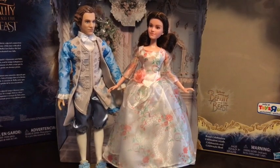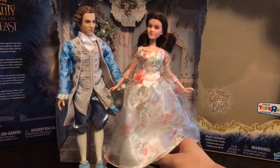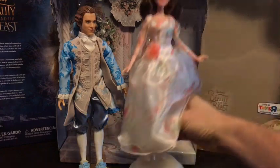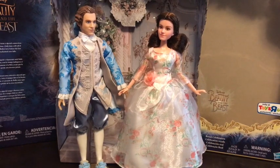Alright, so I've gotten them out of the box, and I'll do a kind of review of each of them to show you the articulation. But just really quick before I do that, I noticed that when I put both of the dolls on a Barbie doll stand, which the classic dolls from the Disney store fit on, these dolls are not as tall, so I'm not too sure if you would want to swap clothes out.